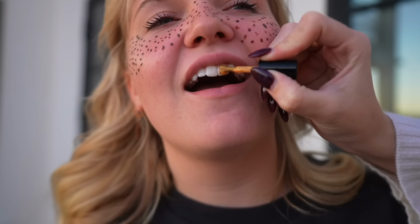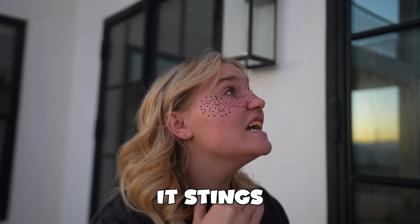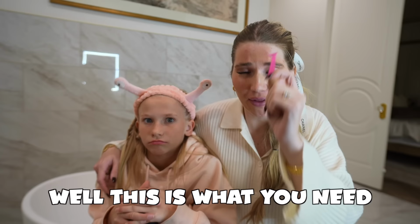Yo ho, yo ho. Ew. It stings. It stings. Go wipe it off. Have you guys ever struggled with trying to do a wing liner straight? Well, this is what you need.